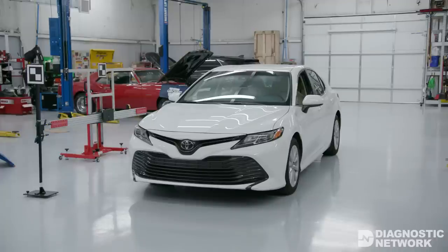ADAS calibrations are necessary to protect your customers as well as other drivers on the road. As service professionals, we need to have an understanding of how these systems operate and how repairs and maintenance can affect the accuracy of a modern ADAS system. Today we'll be calibrating a forward-facing camera on this 2018 Toyota Camry LE.